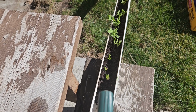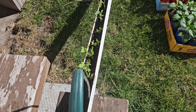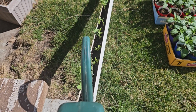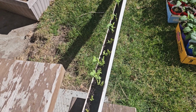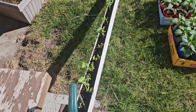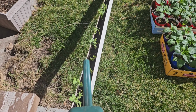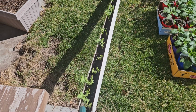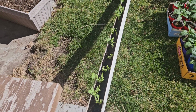You want to get them pretty wet. So they'll just slide right out of the gutter into their final planting spot. So get them wet and hope they slide right out.